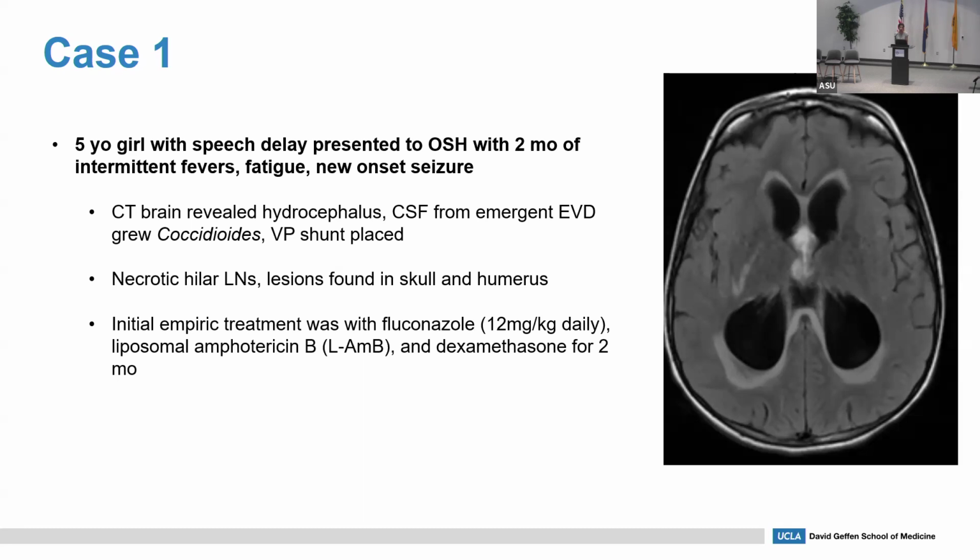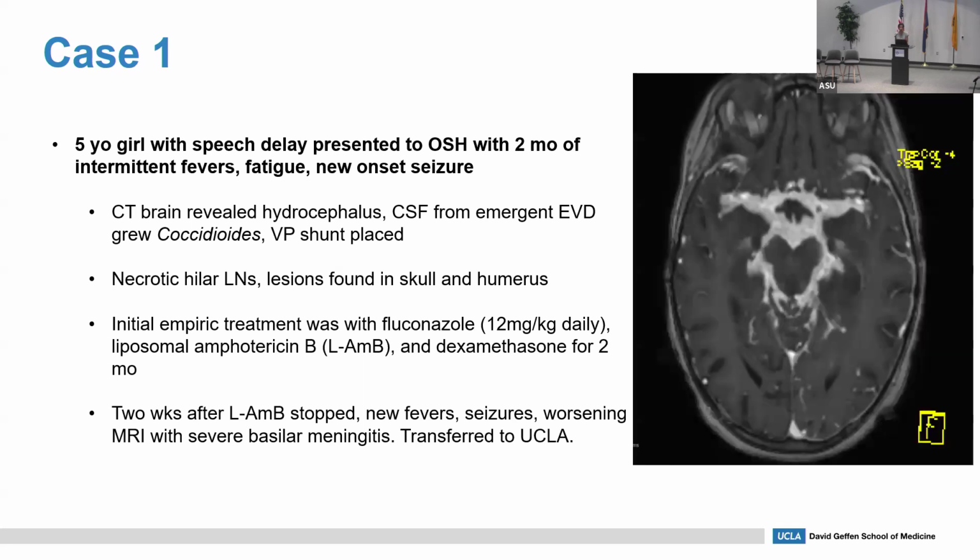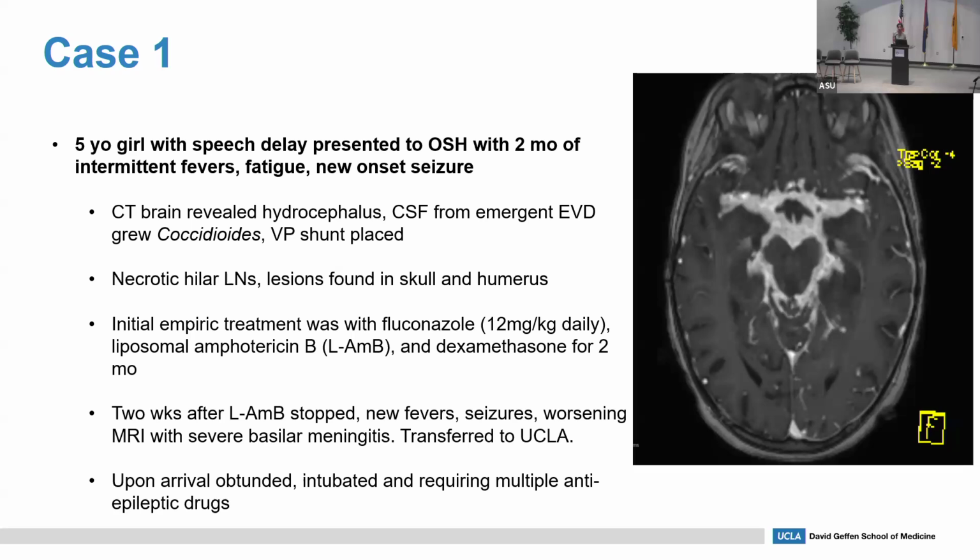She had other sites of dissemination, and at the outside hospital, she was initially treated with fluconazole, liposomal amphotericin, and dexamethasone for 2 months. I'm not sure if this is related, but temporally 2 weeks after stopping AmBisome, she developed new fevers, seizures, a worsening MRI, and this is her MRI on admission to our hospital at UCLA. This is a post-contrast T1 image, and you can see that she has pretty significant basilar meningitis with nodular leptomeningeal enhancement. And when our radiologists saw this, they were really impressed by the severity of disease, unfortunately.